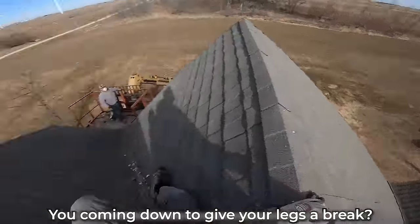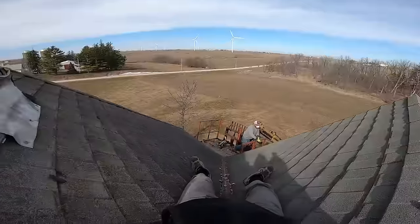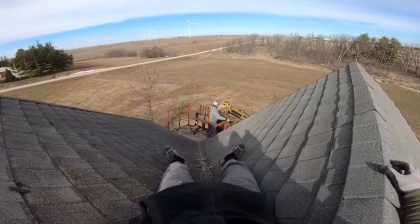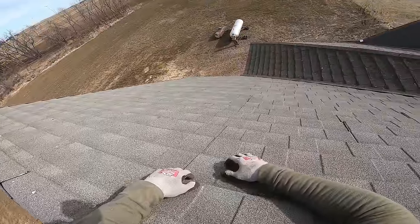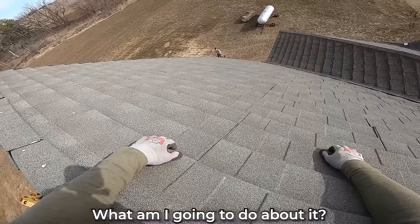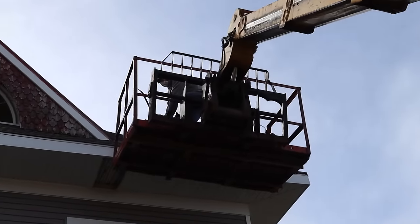You coming down to give your legs a break or? Yep. Or just lay here. Look at this view. Hey, Roman, what are you doing? What are you gonna do about it? I am laying on the roof on the job site. Gonna do about it? Yeah. I don't know. Maybe I might just take the lift away. Justin's already on it. He's smart. Just giving our legs a break.